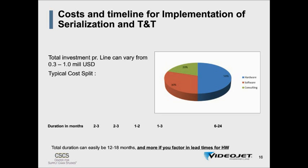Also varying on whether you just implement serialization, meaning putting the serial number on the pack, or you actually implement aggregation from the start. And aggregation is only required today in a couple of countries, but will be required all over the world within the next 5 to 6 years. Typically the cost will be split with about 50% of the investment being hardware, 30% software, and the rest consulting. And this is obviously just a rule of thumb. This can also vary depending on what type of solution you're implementing.